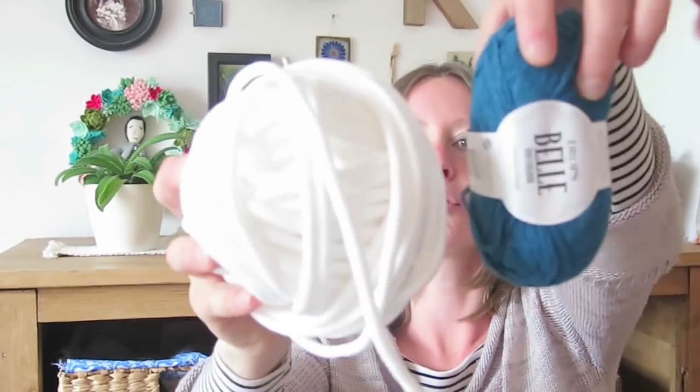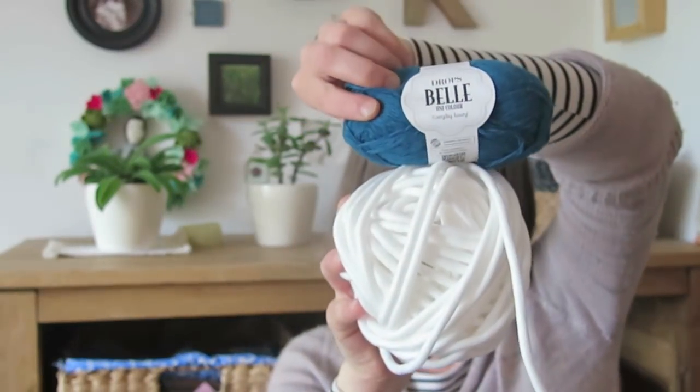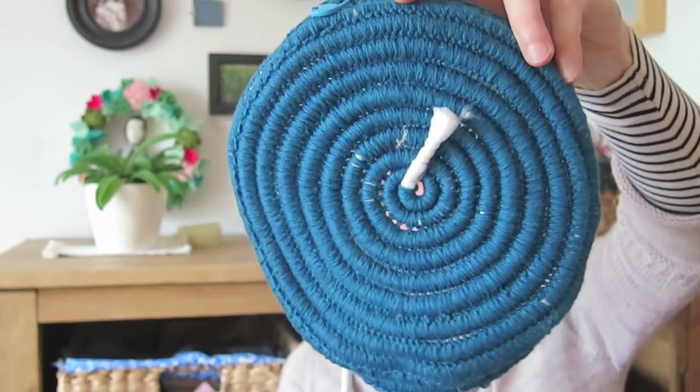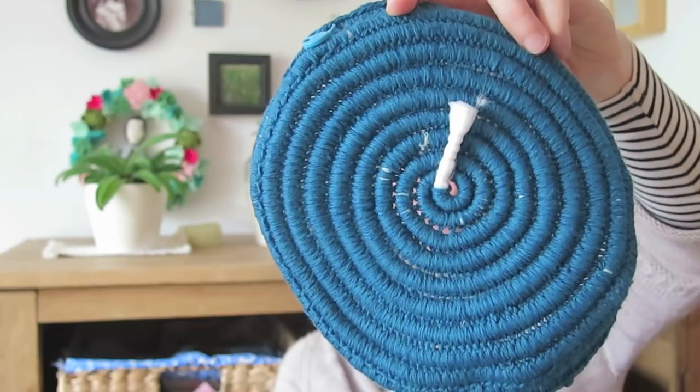Anyway, so huge piping, Drops Belle, and I am using that with a crochet hook size 4mm, just a normal crochet hook, to make a basket. Ta-da! That's the bottom of it. I need to do something with that thing at the end there, but I think I know what I'm going to do with it in terms of hiding it in.